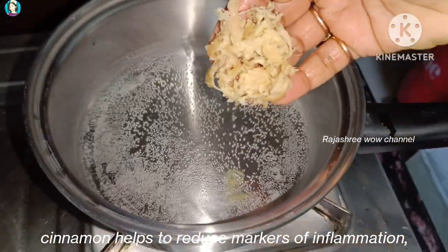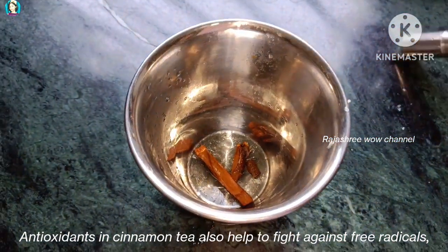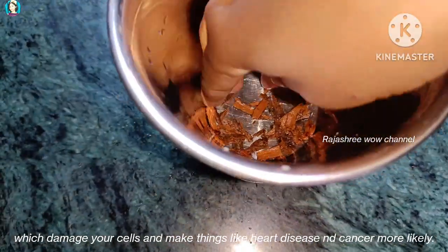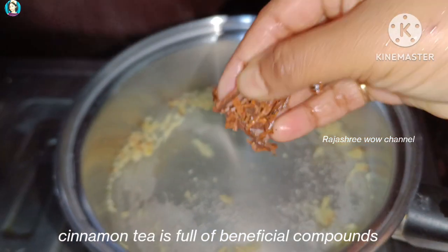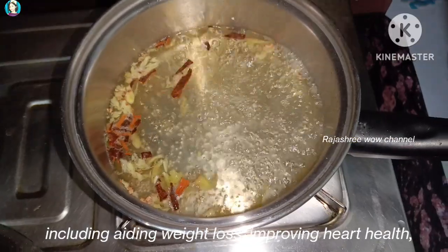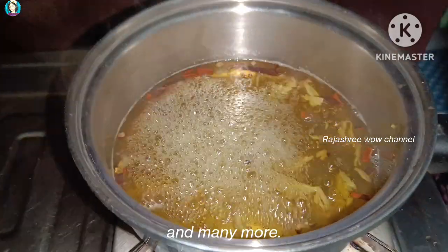Friends, cinnamon helps to reduce markers of inflammation, which in turn lowers the risk of disease. Antioxidants in cinnamon tea also help to fight against free radicals, which damage your cells and make things like heart disease and cancer more likely. Cinnamon tea is full of beneficial compounds that may offer several health benefits, including aiding weight loss, improving heart health, relieving menstrual cramps, and reducing inflammation and blood sugar levels, and many more.